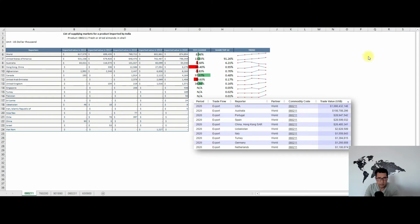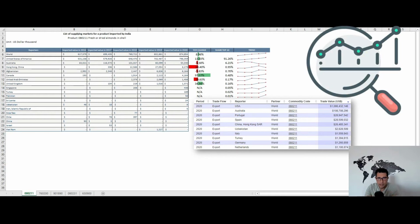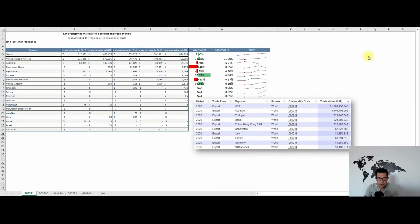And in fact, if you look closely, the total imports in 2020 rose with almost 9%, with the United States being the biggest trading partner and having a share in India's total imports of more or less 91%. So quite a high import market concentration, if you ask me. Also, here we see that from 2016 onwards, the values increase steadily.